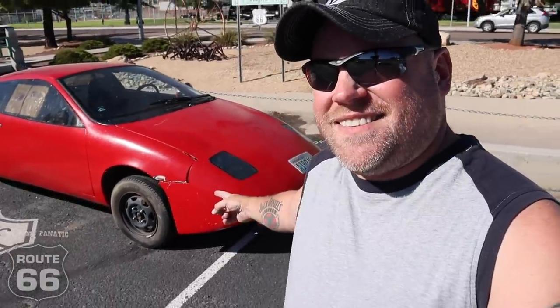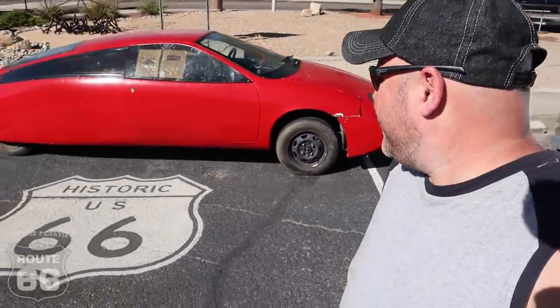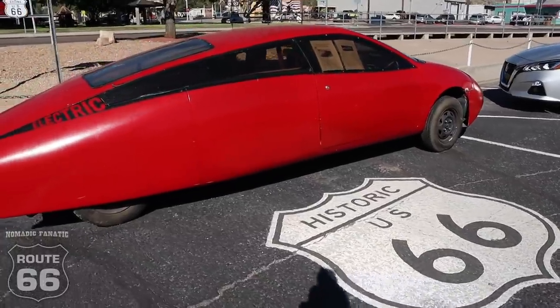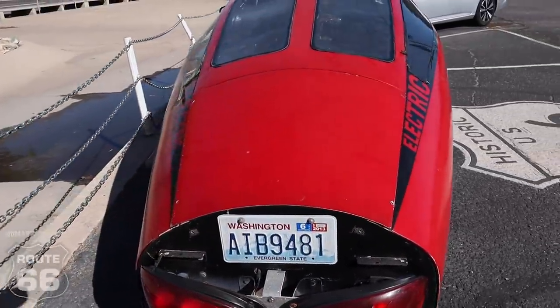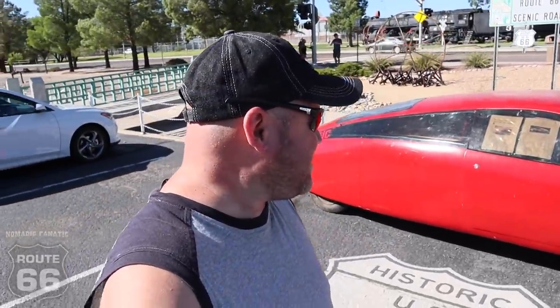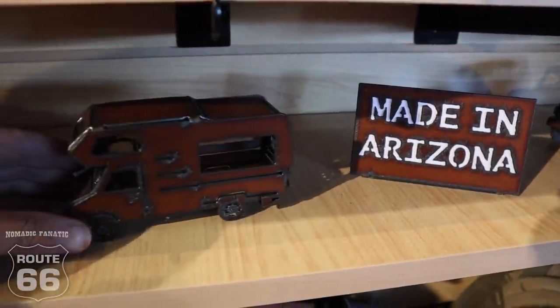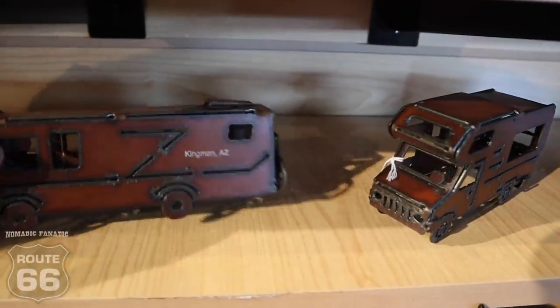What is this? That's a weird car, right? It says electric on it. Possibly the strangest thing I've ever seen. That's from Washington, too. Oh, weird. Well, a sign in the window says it's a Geo Metro. That's pretty cool. Nice work. Looks very space age. Made in Arizona. It's a little Class C RV made out of metal. And they have a Class A also.